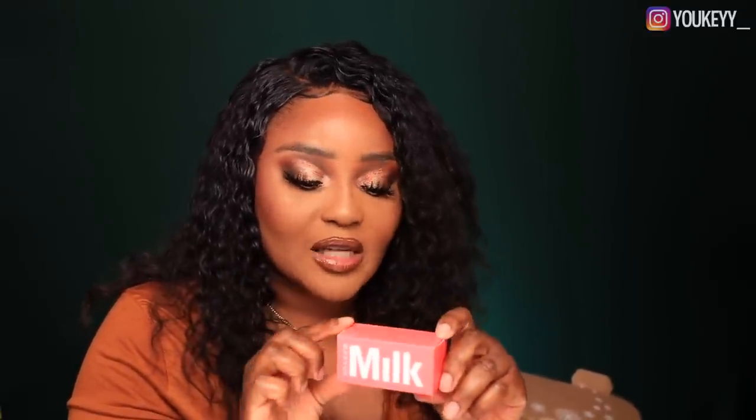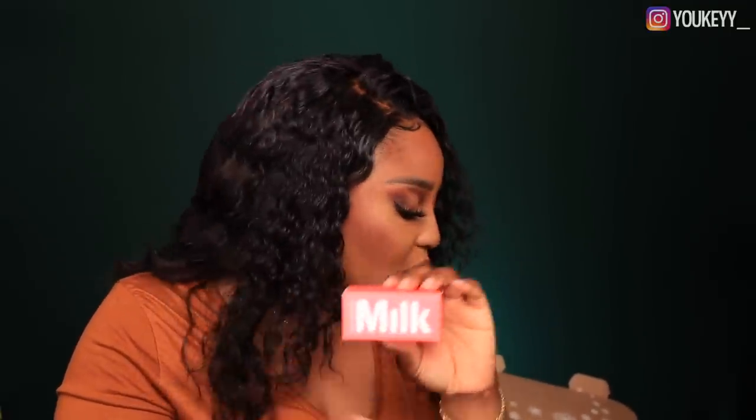Here we have the Ahava, I hope I'm saying it correctly. It's their refreshing cleansing gel. I am actually familiar with this brand. I've used their products before, and I can attest to the fact that their products are good. So I'm super excited that I got this in my box. And we've also got the Milk Makeup Watermelon Brightening Face Mask. You guys know I'm familiar with Milk Makeup, but I've never tried any of their face masks, actually. So I'm really intrigued.